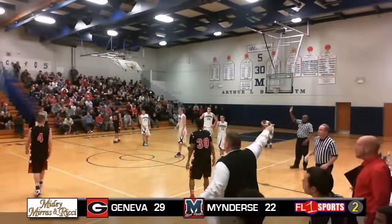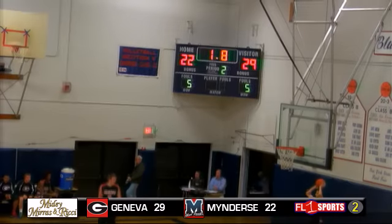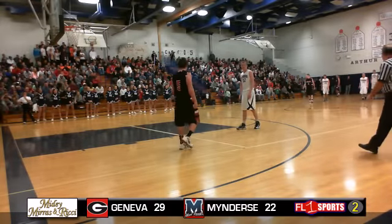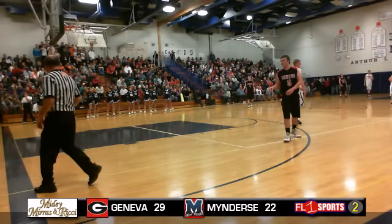But I don't think that Brian Miller is aware of it. For now, he's pointing at the clock. They should adjust it probably maybe up to 3-4 seconds. Yeah, at least a full second. There's a 3-second differential. Now, when you get into tenths of a second, it can be hard to figure out. But not really a great possession there by Mynderse.